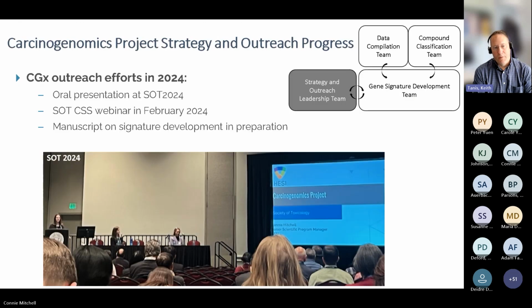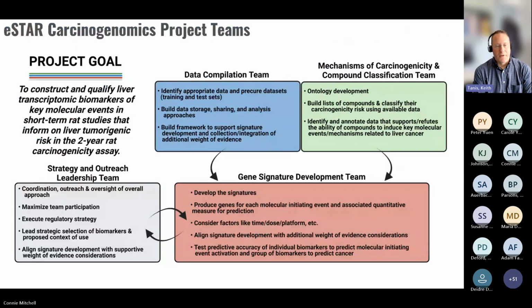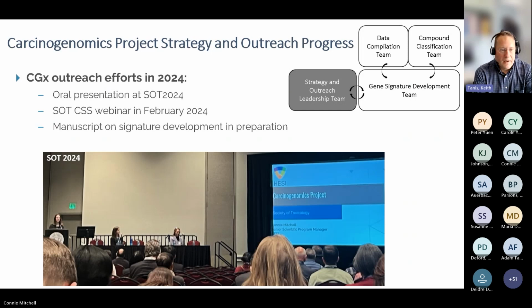So I'll just walk through some of the progress this year on those various teams. And so, yeah, the next slide. As far as outreach, you see a nice picture there of our esteemed Connie Mitchell presenting at SOT. So she provided an oral presentation on the work at SOT. We also had a CSS webinar in February that outlined the work. And we've also been drafting up a manuscript on this gene signature identification. While that work's still in progress, we have the framework of a manuscript, so we hope to be able to move that quickly once we reach final consensus on the gene sets.